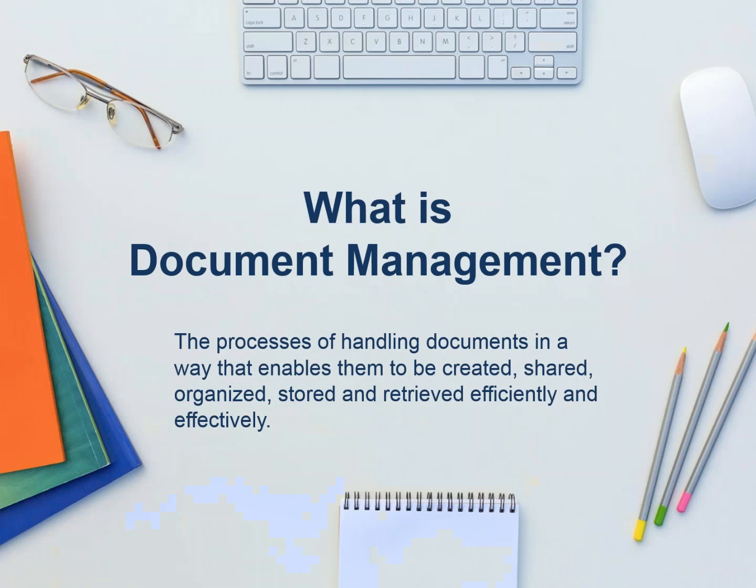So what is document management? Document management is the process of handling documents in a way that enables them to be created, shared, organized, stored, and retrieved effectively and efficiently. It's not just the store and retrieve thought anymore, it's the entire process. What happens to a document from when it's created within your organization to the point where it has to be retrieved at some later point in time? What are the processes that have to take place in order for that to happen?